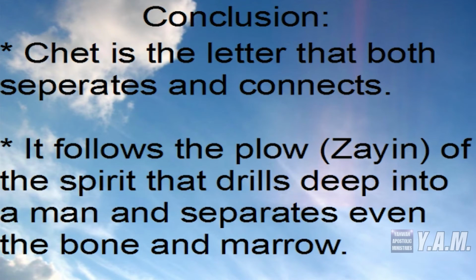What does marrow mean? The marrow is actually inside the bone. See how much I know about medical? Anybody want me to do an operation on it? That'd be a very scary thing. I don't even know the differentiation between bone and marrow here. The marrow is what's on the inside of the bone. That's interesting then, if you think about it like that. The chet follows the plow, the zayin of the spirit, to drill deep into a man and separates even the bone and the marrow, which is the inner layer underneath the bone.